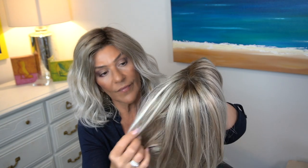One big difference that I see is going to be the root. On 10613GR, we have a warmer root and a lighter root. It's an 8 here, and the 10 is going to be a little bit lighter. But I think that as far as color is concerned, we don't have any gray in 10613GR. Cookies and Cream Blonde is going to appear a little brighter and a little lighter due to this icy blonde down at the ends.